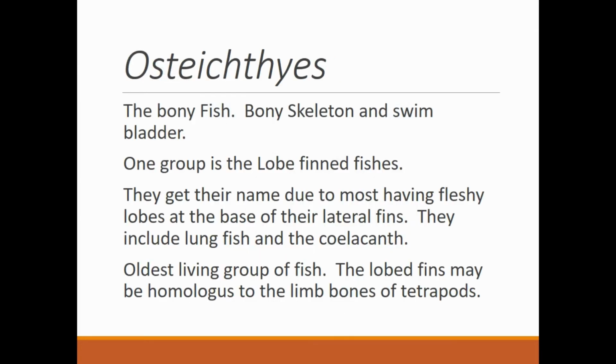Bony fish, Osteichthyes. They have a bony skeleton and a swim bladder. So the swim bladder is a tiny air sac in their body that allows them to either float or sink depending on how much air they have in that bladder. So it's very similar to a submarine. Submarines have air tanks that they use to either ascend or descend depending on the buoyancy of that ship. So a submarine can just sit still in one spot and suspend in that area because of the air tanks they have. Bony fish can do the same thing.